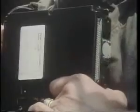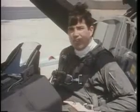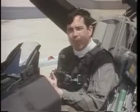Prior to flight, all of the mission navigation, communication, and identification data, plus target and weapon information, are loaded onto this cassette receptacle, and all of the mission information is automatically loaded into the onboard systems. Of course, the pilot can modify that information at any time by using the upfront control panel.